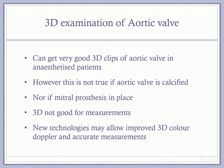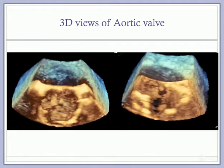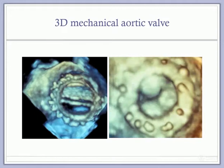So the valve on the left is a normal aortic valve, and this one's showing up well on 3D echo. The valve on the right is a calcified bicuspid valve, and you would hardly know it from looking at it. On the left is a mechanical aortic valve. They don't usually image quite this well. And on the right is a tissue AVR.